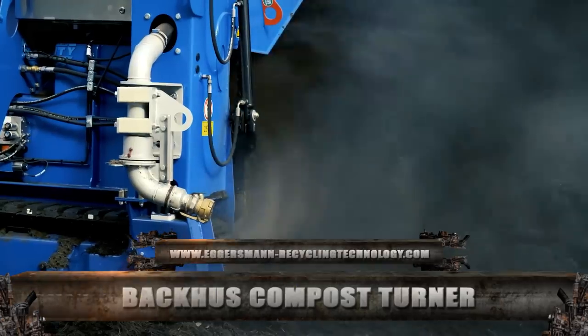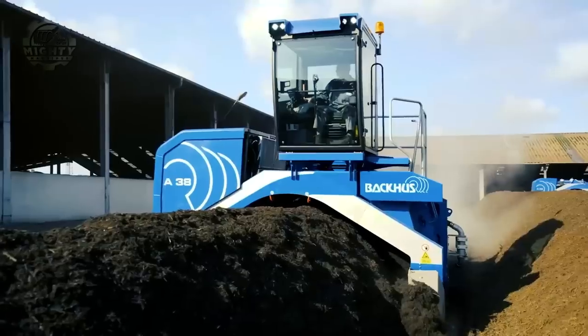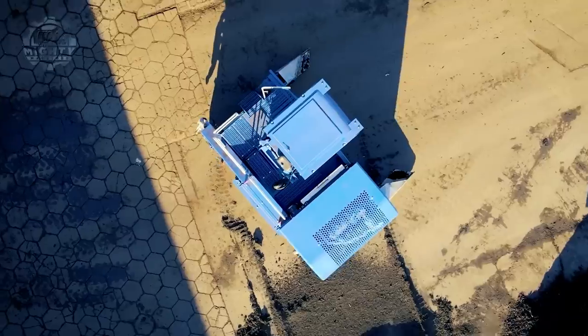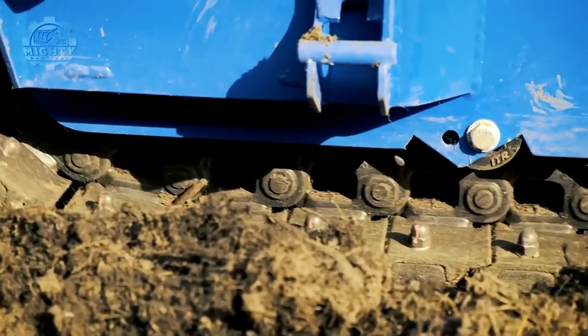The BACKHUS A30 Compost Turner is a machine with a reliable small footprint and simple operation. This machine is self-propelled and used to turn windrows. Thus, no additional tractors are required.